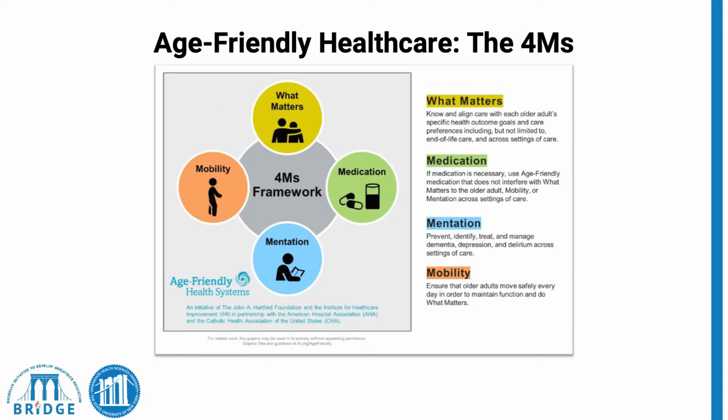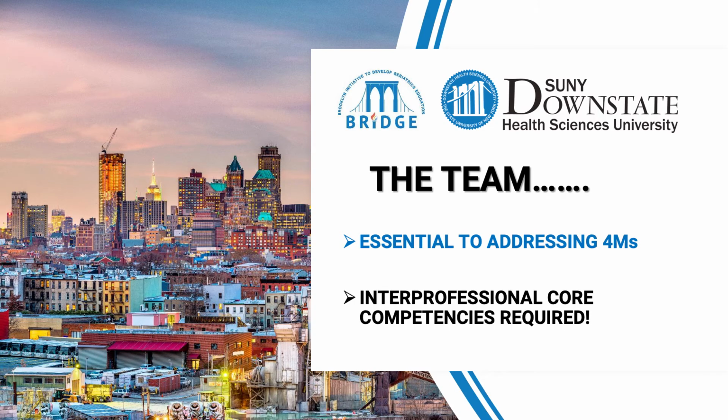Again, the 4 M's. What matters? Medications, mentation, and mobility. We're always going to think about those, and how do we carry these 4 principles out in our practices? First of all, it's critical that we abide by those concepts, that we use them actively, but also that we engage the entire team, because a team is essential to addressing the 4 M's.